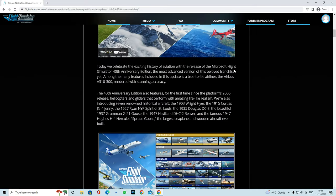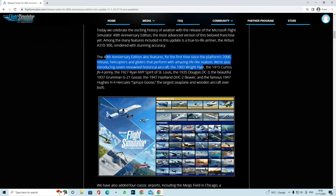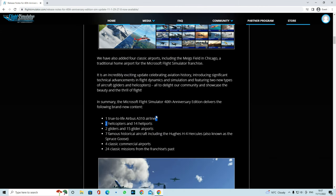So today we're celebrating the history of aviation with the release of the Airbus A310-300 anniversary, the most advanced version belonging to the franchise yet. The Airbus A310 rendered with stunning accuracy. We also introduced the 1903 Wright Flyer, 1915 Curtiss JN-4 Jenny, 1927 Ryan NYP Spirit of St. Louis, the 1935 WACO, that's what we've just flown, the 1947 de Havilland DHC-2 Beaver, the famous 1947 Hughes H-4 Spruce Goose, and one true to life Airbus A310.